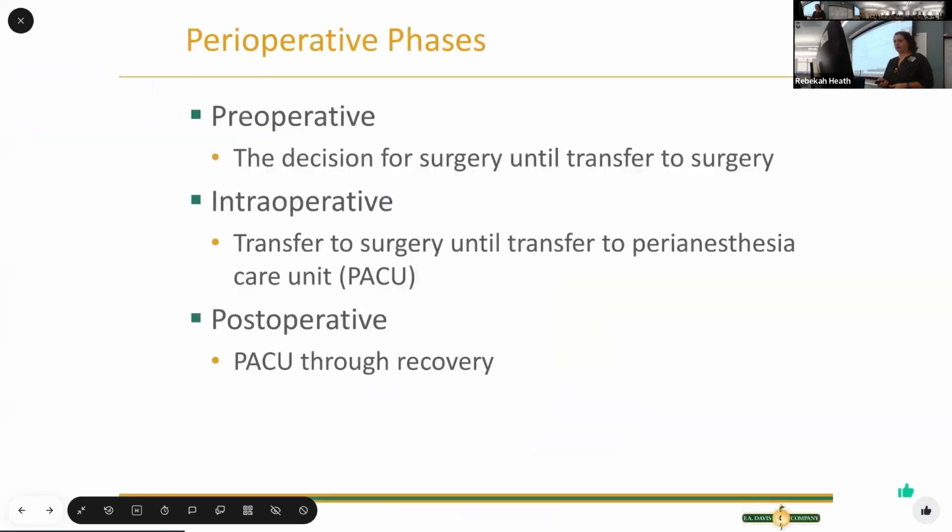Okay, here are the 3 phases of surgery. Just like we have that little sheet, there are a couple of sheets on the back table if you didn't grab one. So preoperative, that's the decision for surgery until they transfer into surgery. Usually preoperative is from when you come down into the pre-surgical area to get ready for surgery until you go to surgery. The intraoperative is when you are in surgery. You leave the pre-surgery area, you go into surgery, and that's until you go into the PACU or recovery room. And then the post-operative is the PACU through recovery.